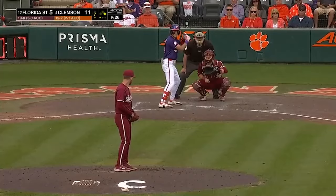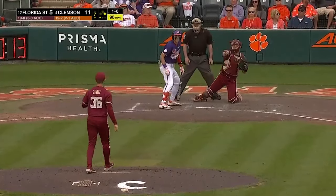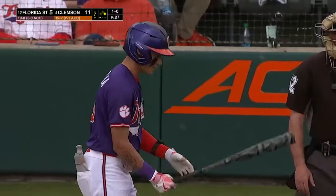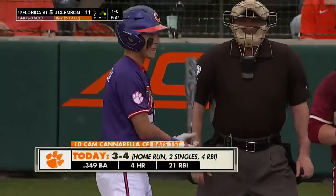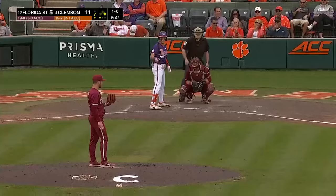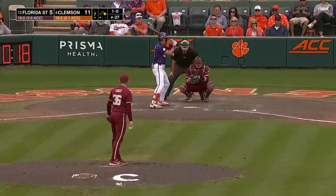Second time the freshman second baseman has reached this year on a hit by a pitch. Cam Canarella having himself quite a day. 3-run homer, a couple of singles. Driven in 4. 1 and 0 the count on Cannarella after the mound visit.